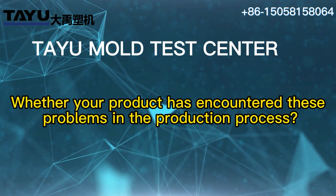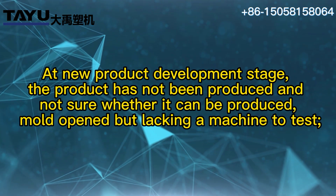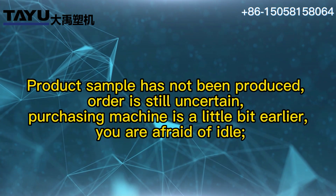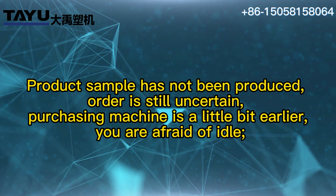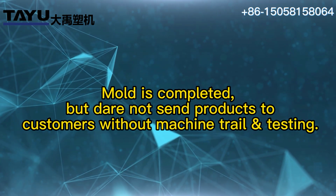Where your product has encountered these problems in the production process. At the new product development stage, the product has not been produced and you are not sure whether it can be produced. Mold opened but lacking a machine to test. Product sample has not been produced. Order is still uncertain. Purchasing a machine is a little bit early. You are afraid of it sitting idle. Mold is completed, but you dare not send the products to customers without machine trial testing.